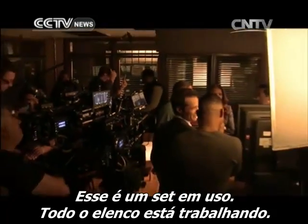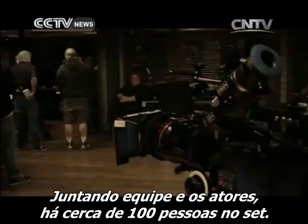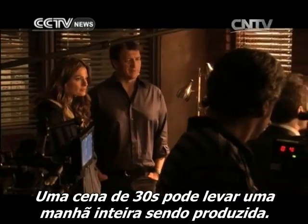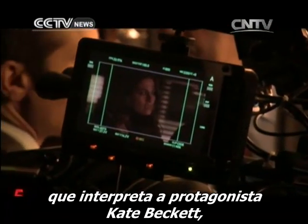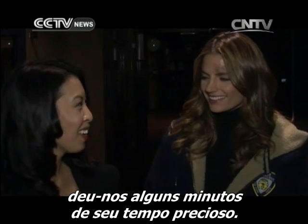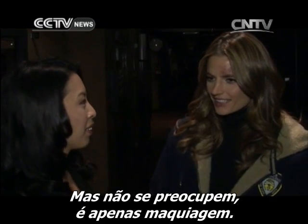This is a live set. The whole cast is working. Between the crew and the actors, there are probably 100 people on the set. A 30-second scene could take a whole morning of production. After a few takes, Stana, who plays the female lead Kate Beckett, gives us a few moments of her precious time. She has a bruise on her face. Not to worry, it's only makeup.